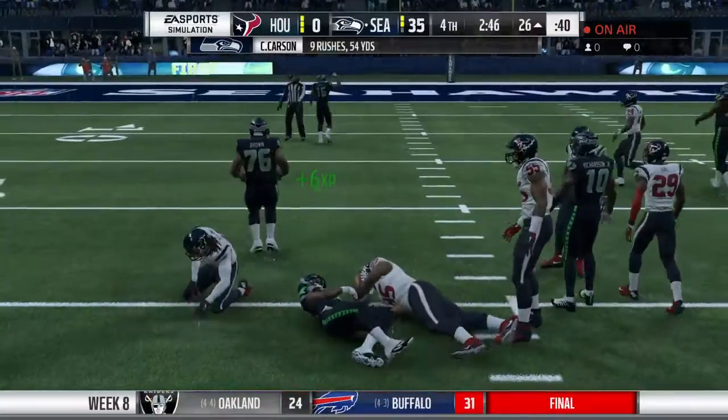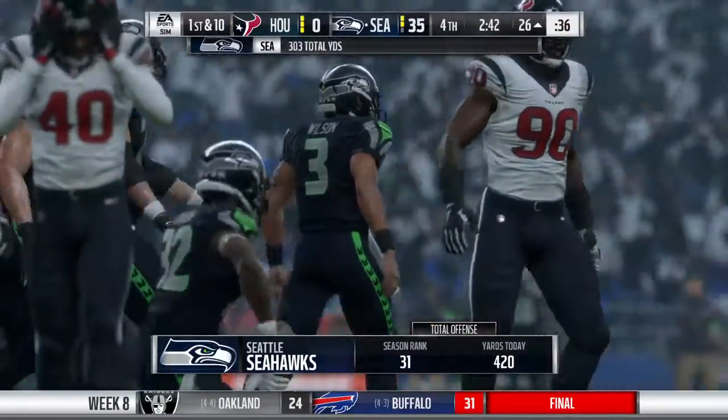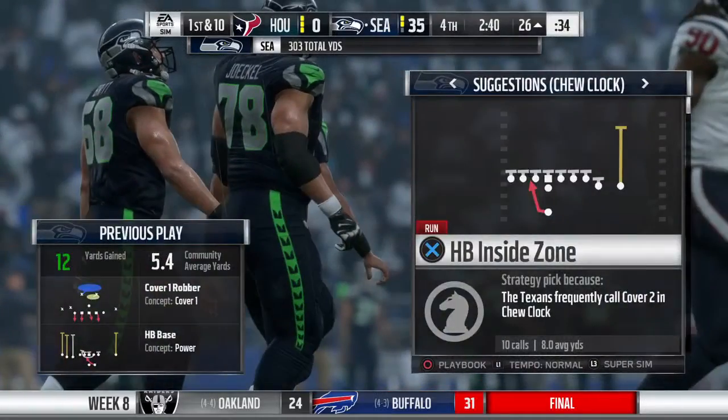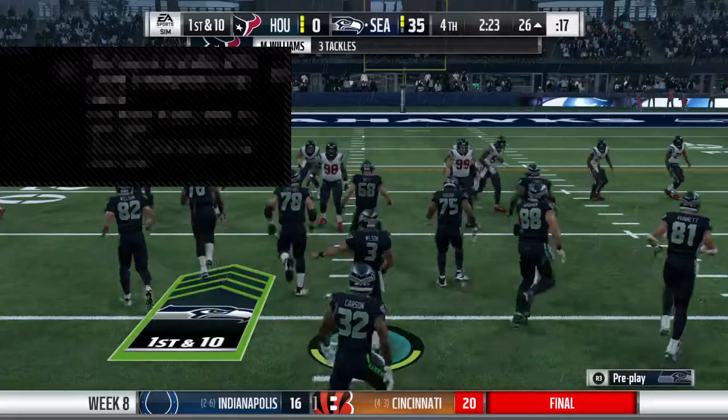It's Carson powering it his way forward. And the broken tackle helps lead to a first down gain. Give him 12 yards on that one. It earns him a fresh set of downs here after picking up the first on the ground.